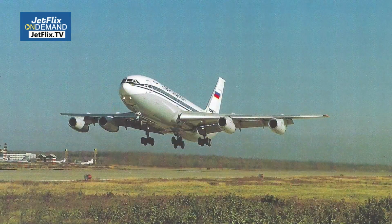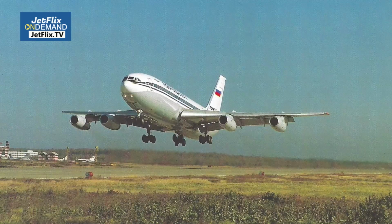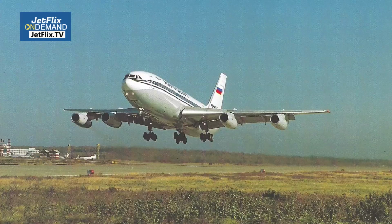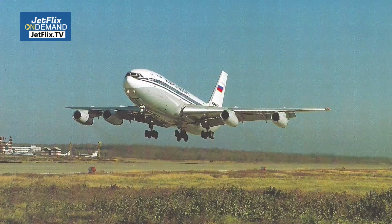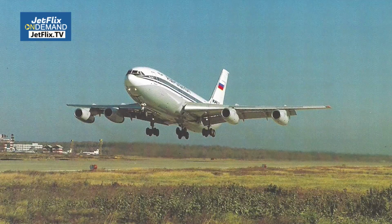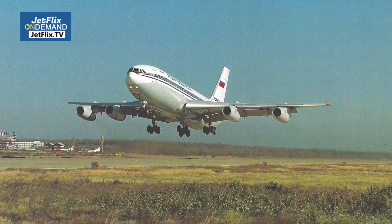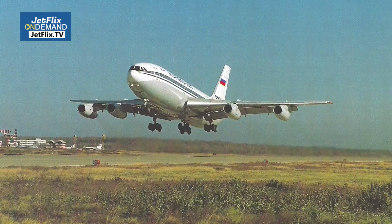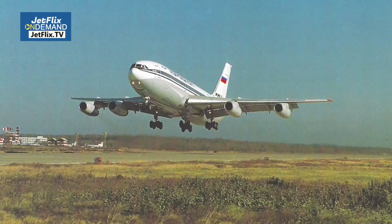The IL-86 holds the distinction of being the world's second four-engine wide-body jetliner. It was tested and developed by the Ilyushin Design Bureau in the 1970s, and it was actually developed during the rule of Leonid Brezhnev. Some 106 examples were manufactured between 1976 and 1991, and the type entered revenue service on December 26, 1980. The largest operator, of course, was Aeroflot.